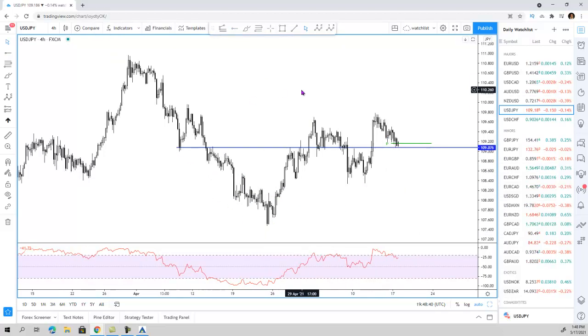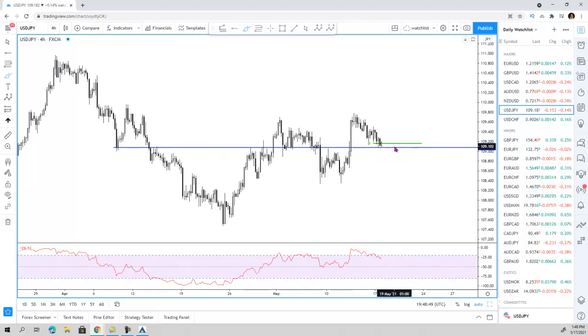The 4-hour chart, just look at these lows. These lows are my key level that has been respected in the past, right? And right now we are pulling back to it. And it confluences with the weekly pivot, which is another justification for a possible long.